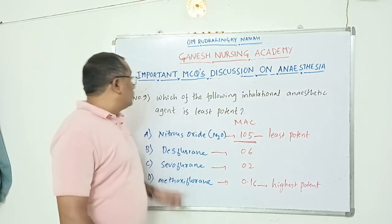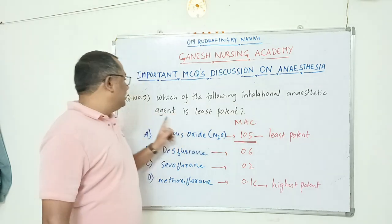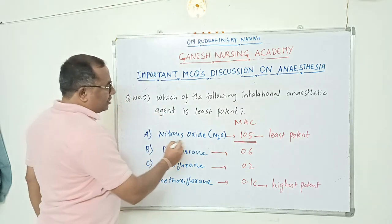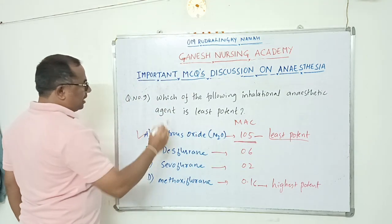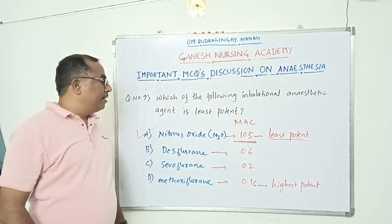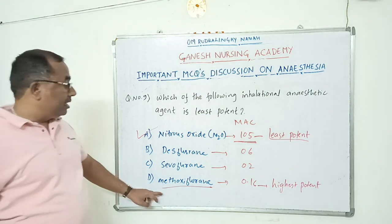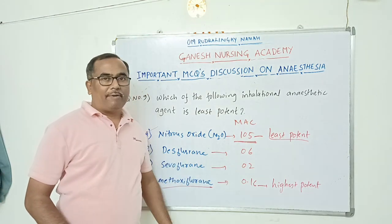So the answer here, to which of the following inhalational anesthetic agents is the least potent: as nitrous oxide has a high MAC value, it is the least potent. So option A is the correct answer here. Options B, C and D are wrong. Option D, methoxyflurane, is not the least potent, it is the highest potent, as it has a low MAC value.